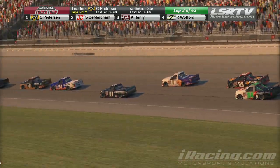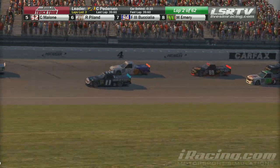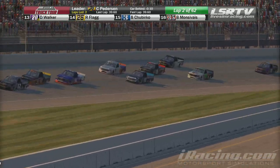But those top 2 are starting to pull away now, using that draft to their advantage off of turn number 4, and they're going to have about a 6-7 truck length lead right now over that 3rd place running Corey Henry.